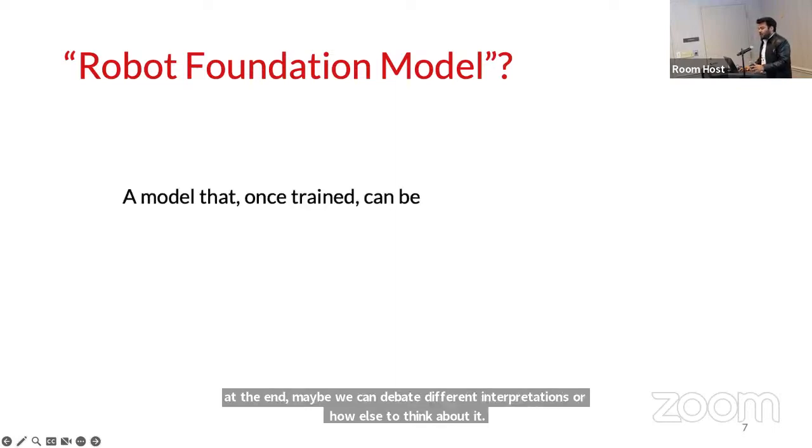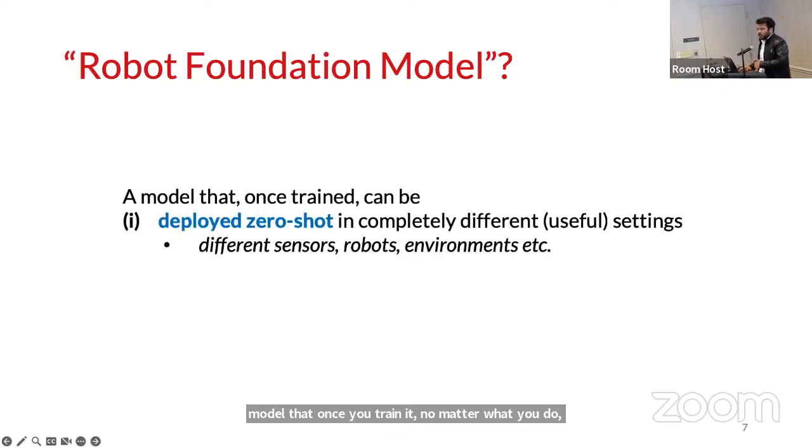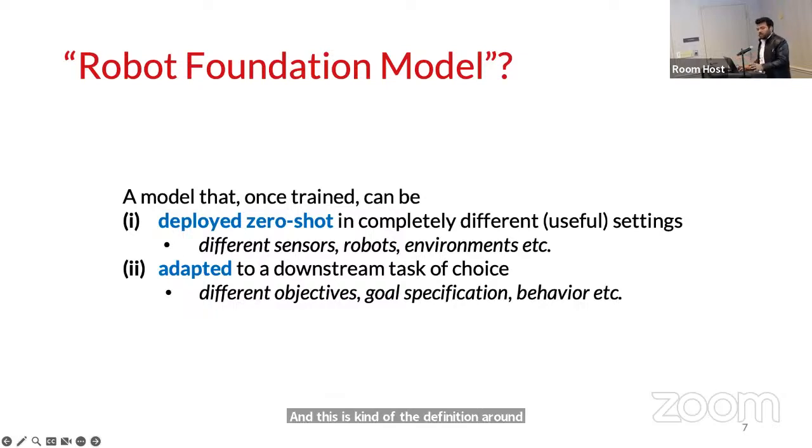So I'm going to define a foundation model for robots as a model that once you train it, no matter what you do, once you've trained it, it can be used zero shot, can be deployed in different settings, on different robots, different embodiments, different tasks, and so on. But it can also be adapted in a fairly efficient way. It can be adapted to another downstream task of choice. And in this case, that would be different other embodiments, other ways of specifying the goal, other objectives, and so on. And this is the definition around which this talk will go, but then we can revisit it or challenge it at the end.